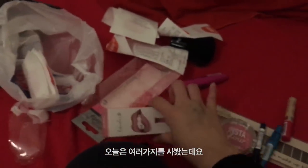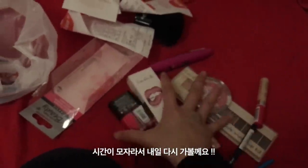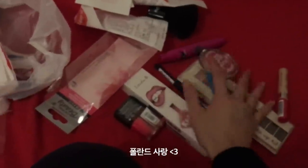And yeah, they had really nice makeup today. I didn't have much time, so I just got whatever I saw and grabbed. I'm gonna get some more Polish makeup soon.